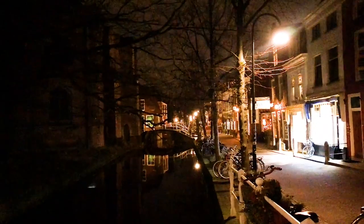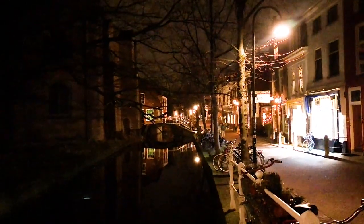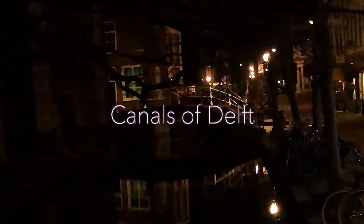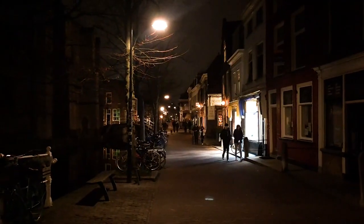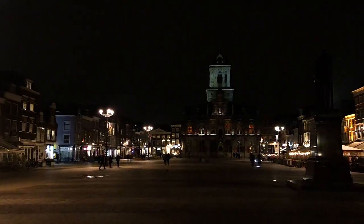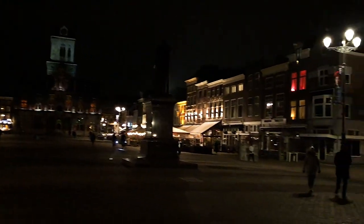Back to Delft, I like the nightlife and night scenes of Delft. It's better than the daytime of Delft. Anyways, it's my opinion. Everybody judges differently. This is Delft City Hall during night time.